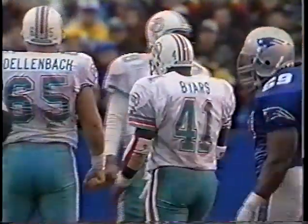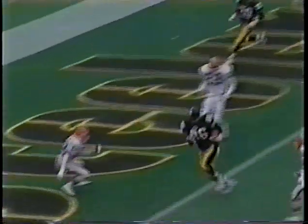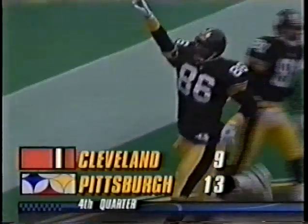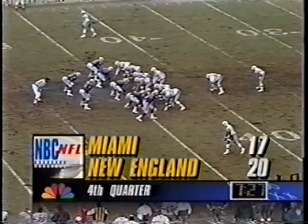Now, while we have a moment, let's go to Jim Lampley in New York. Jim? Don, Pittsburgh needs a win and some help to make it into the playoffs. They've trailed most of the day against Cleveland, but now amid fourth-quarter pressure, O'Donnell takes the Steelers some 80 yards, pays it off with that 14-yard touchdown pass to Eric Green, and the Steelers, still in search of a playoff berth, lead Cleveland 13-9 with 6 minutes to go. Back to Don Criqui. Thank you, Jim.